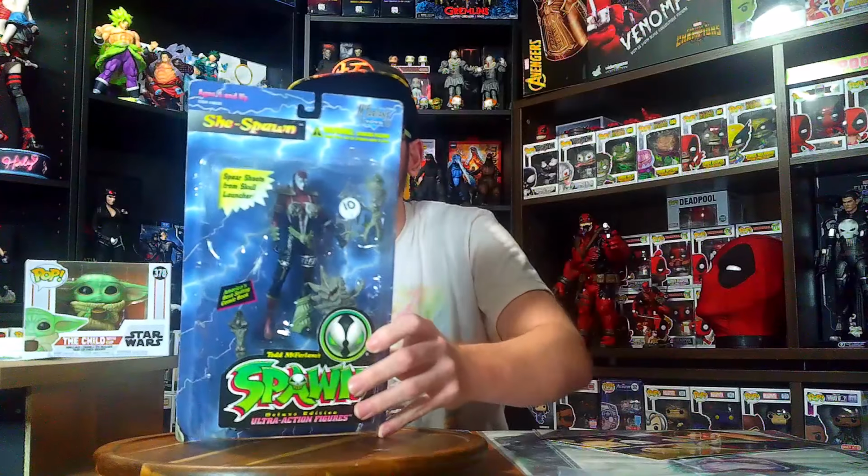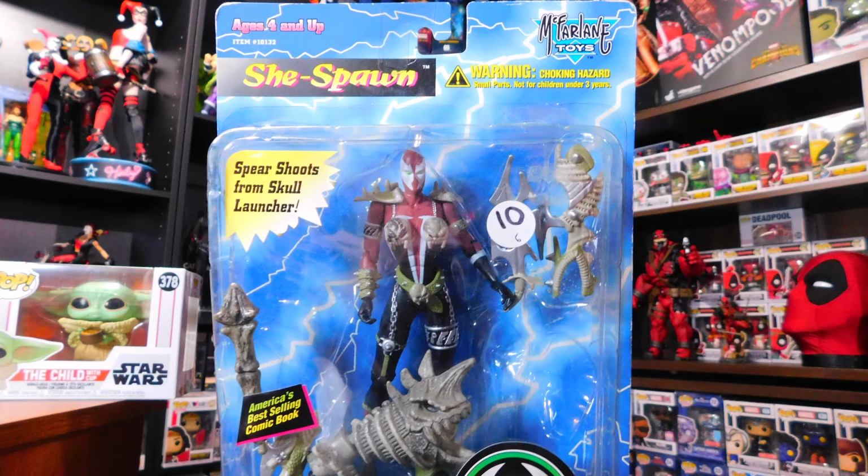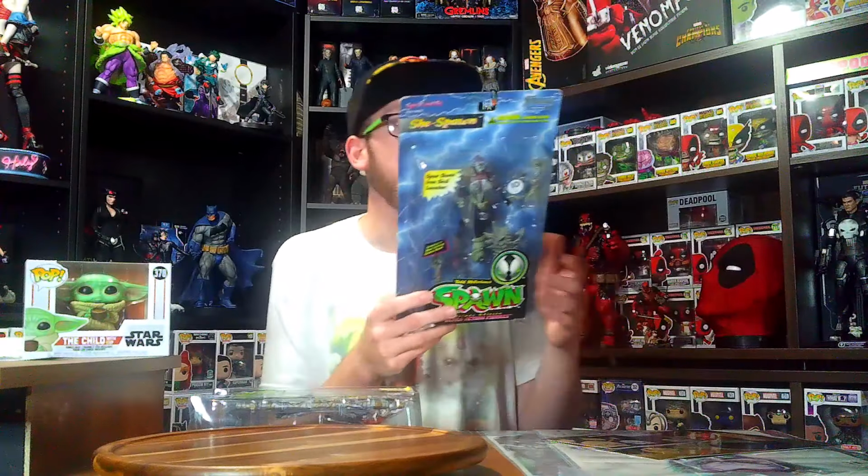So the next piece we have is She Spawn. Now this is the one that the pieces really fell out of place from. She Spawn looks pretty cool. Unfortunately, the pieces inside keep shifting, but that's still pretty cool. And it advertises quite a bit of them on the back. There is a Spawn Series 3. It doesn't say the release date, but I'm guessing this is a newer one than the Freak.